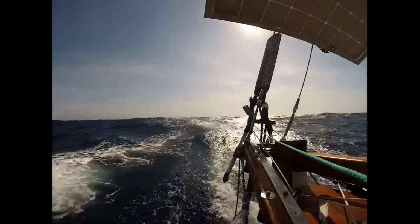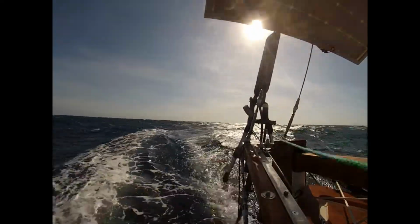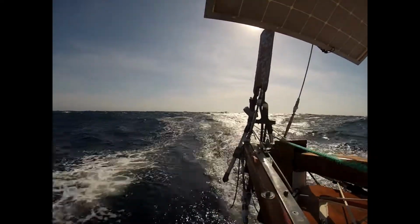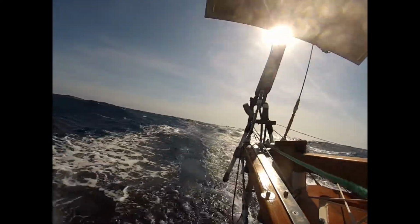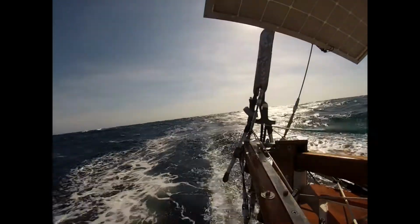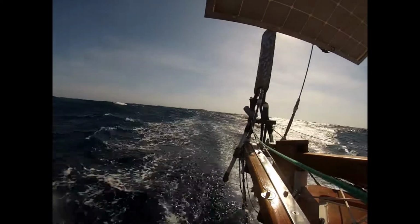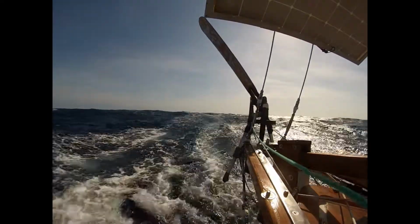You can also see the sun just peeking out behind my solar panel, and that's actually the second one. Sparrow doesn't need her engine at all. She's totally independent of all that. But we're cruising down these waves, and this is just another little vantage point.